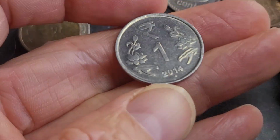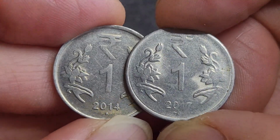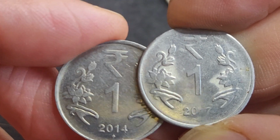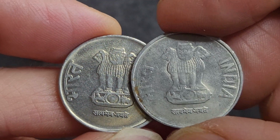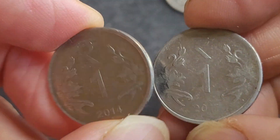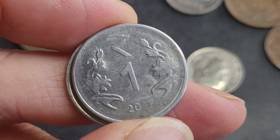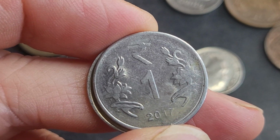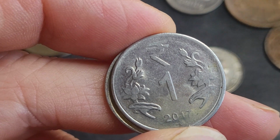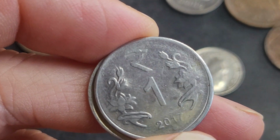Then we got some Indian coins. So I got 1 rupee. Remember this? 1 rupee used to be an 11.5 gram silver coin. Now currently it's the smallest denomination in India, and it really doesn't buy anything, which is a bit sad. Worth about 2 Australian cents.